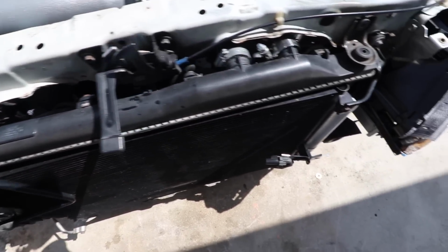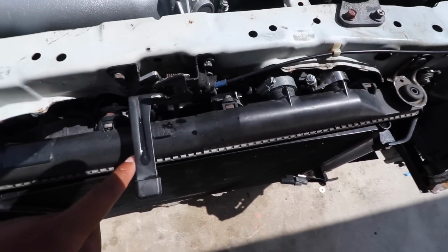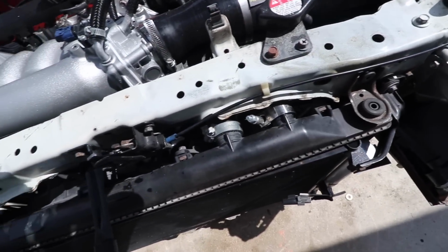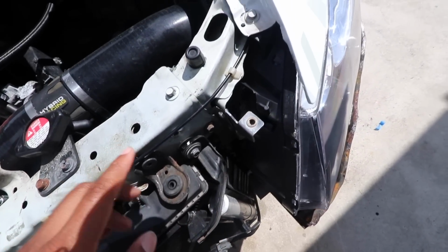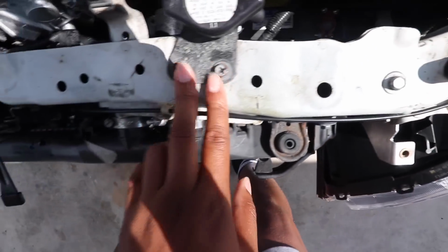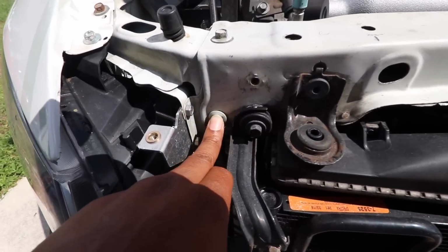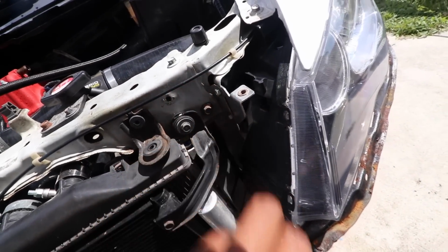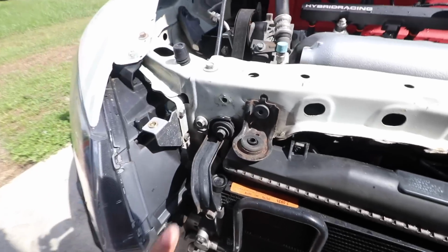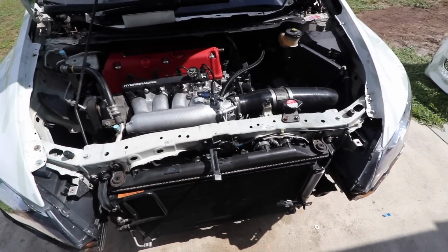It's pretty simple, what we're going to be doing. We have to basically uninstall the T-bracket. Well, it's not really a T-bracket, but the bracket that holds up the radiator and also the latch. So it's a couple of 10mm bolts. There's one here, there's one there, there's two up top, there's one here, and there's one on the bottom, and then you have one right there, and one right there, and one right there. So there's a bunch of 10mm bolts all scattered around the front end area.